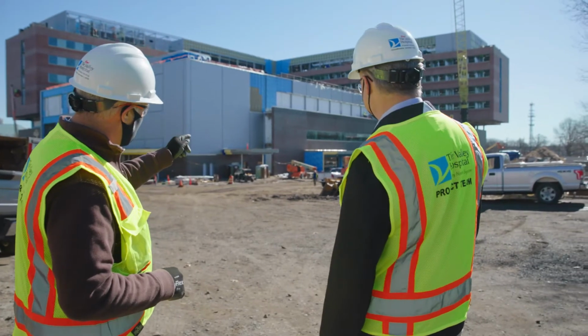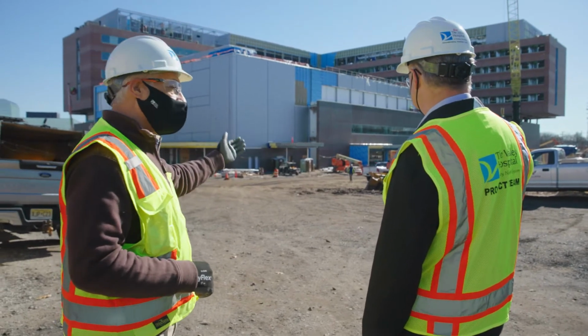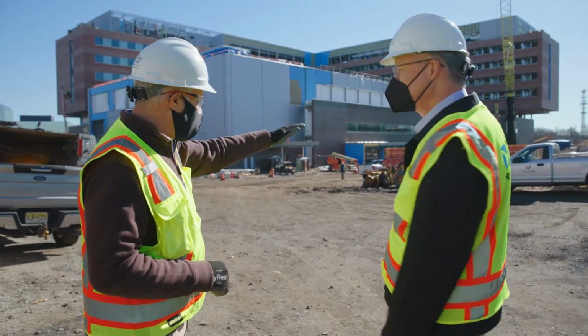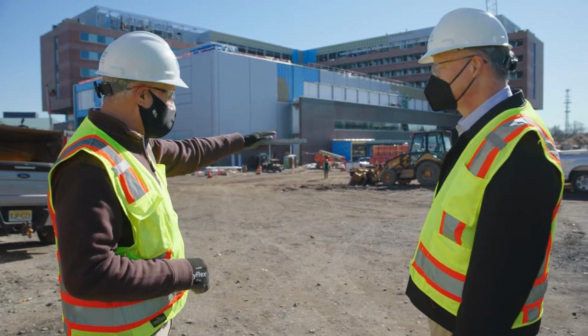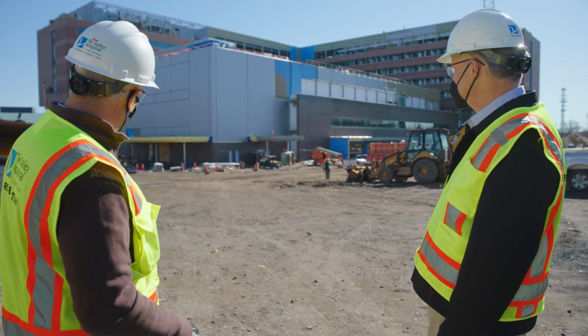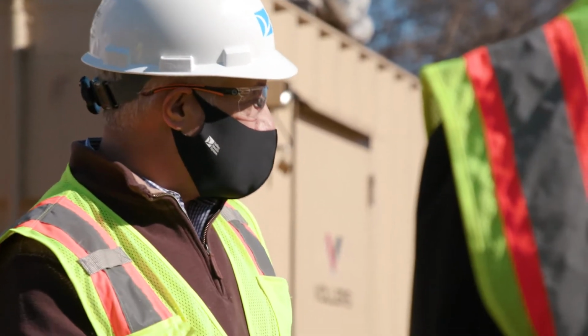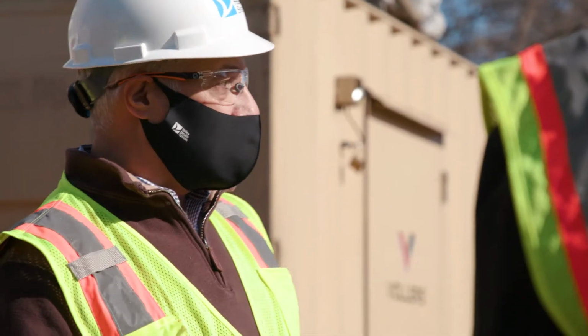But the walk-in ED entrance under this canopy here also has a private parking area for the patients that are walking in. And then right over here to the left, ambulances can bring the patients in, and then park in this area here as well.